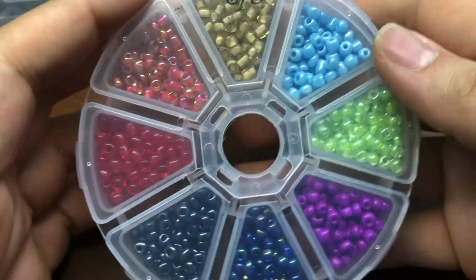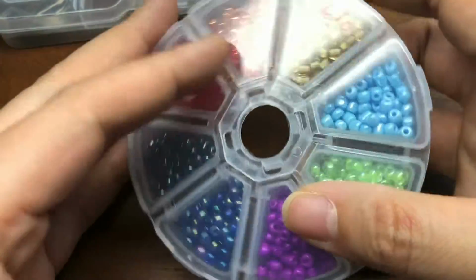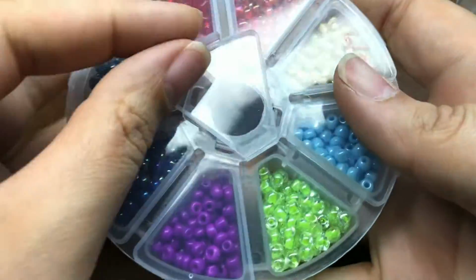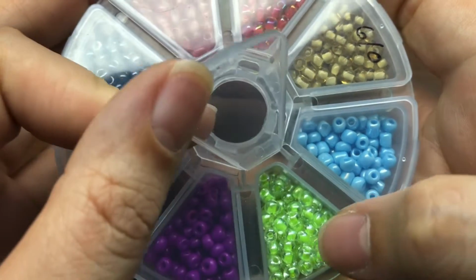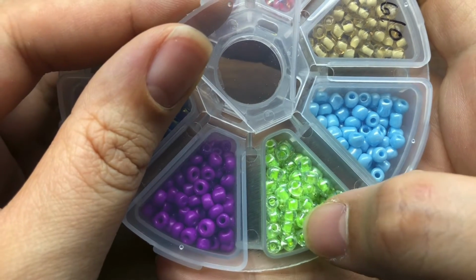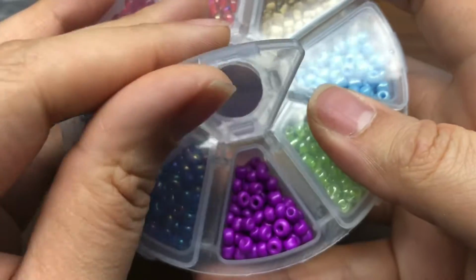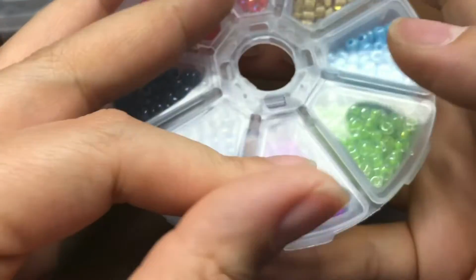What's this? Okay, we have a little, oh, that's awesome! A little box filled with seed beads. Oh, this one's gorgeous. It's neon. I'm not going to spill them out because you know me, I'll spill them everywhere. Neon green lined glass. We have some bright purple.